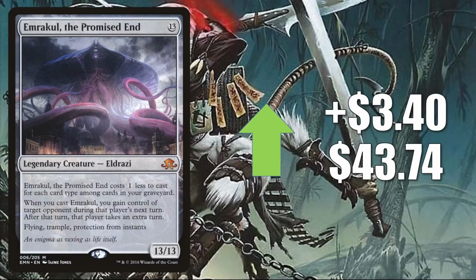Now, this time in particular, it does feel like there's a lot of focus on cards from that cube. Maybe it's just because there's not a lot of other things going on in the secondary market for people to focus on, so they're looking at these cards.